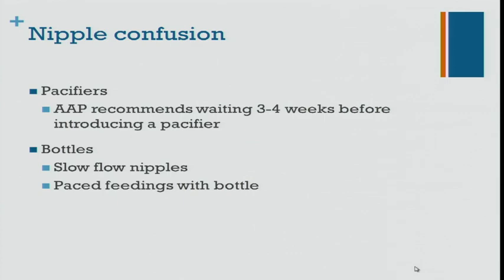Now, bottles. There is some concern about introducing bottles early to a breastfeeding child. So bottles are a lot easier to get milk out of than a breast. They don't have to wait for the letdown. They get almost this instant gratification from the bottle, so they like it better, and they don't want to go to a breast where they have to work more.